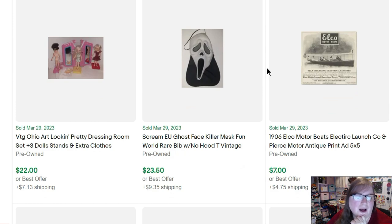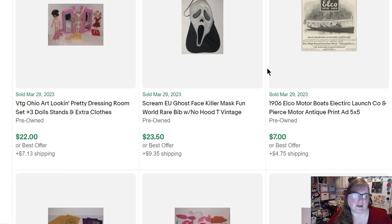Let's see. Ohio Art Lookin' Pretty dressing room set of dolls. I didn't know what these dolls were, but this was at that same ephemera sale where they had tons of dolls, and it was fill a bag, so I just threw it in the bag, and that sold for $22.